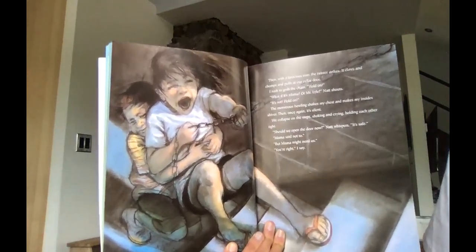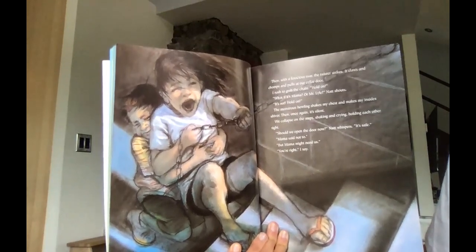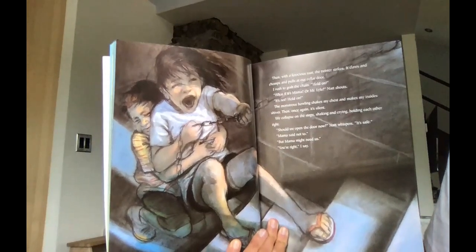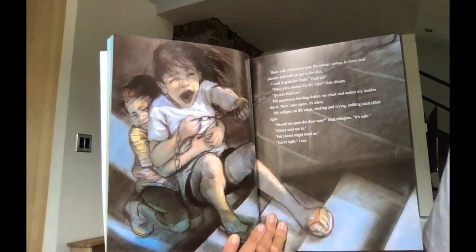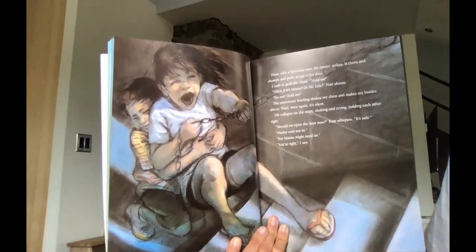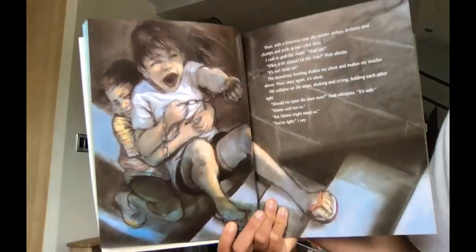The monstrous howling shakes my chest and makes my insides shiver. Then once again, it's silent. We collapse on the steps, shaking and crying, holding each other tight. Should we open the door now? Nat whispers. It's not safe. Mama said not to. But Mama might need us. You're right, I say.